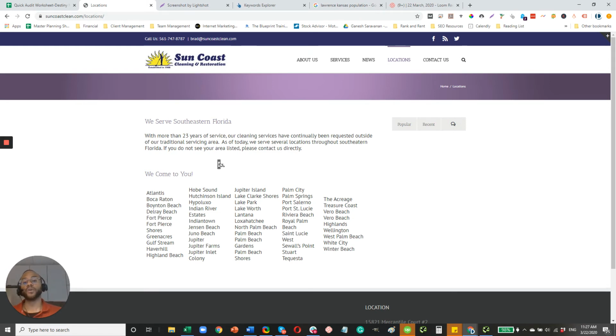And again, I would use those heading 1 tags to target the primary keyword for the page and your target location, which it seems like you're headquartered in Jupiter, but maybe if there's a larger city or town nearby, it might be more strategic to target that city or town because there's going to be more search volume. Okay, so that's point number 2.